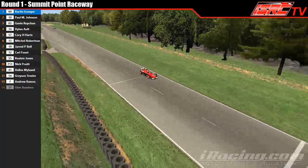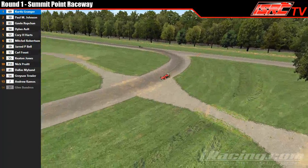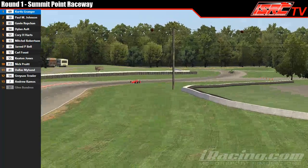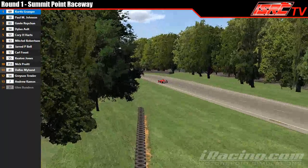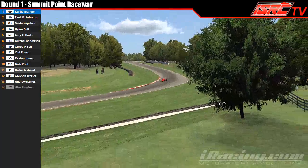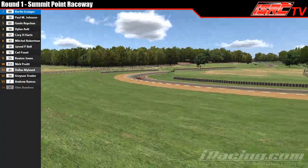And as they cross the stripe, what's the gap going to be? 2.866 seconds. So if Paul can close at this rate, he might be able to get the win. He might be able to snag it right on the last lap. We'll have to see. There is only 5 minutes left to go in this race. And there is a 2.5 second gap.